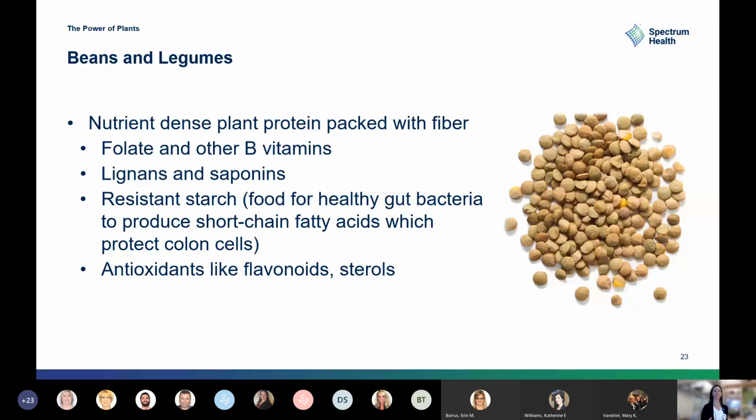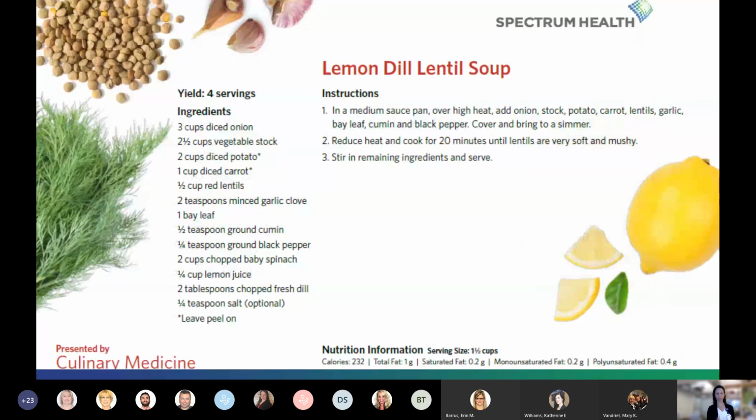And they also feed that healthy gut bacteria. And when we have a healthy gut microbiome, we actually produce what are called short chain fatty acids. This is an area of nutritional science that I believe is really starting to explode right now. These short chain fatty acids have widespread effects throughout the body that can mitigate disease and help prevent disease. So feeding that healthy gut bacteria with things like beans and legumes is going to be a great thing to do every single day.